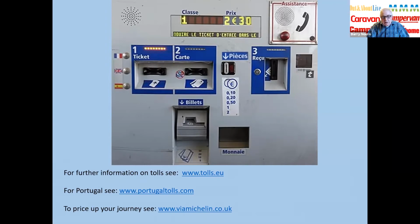Portugal is a slightly different kettle of fish. They have two systems. One is like other parts of Europe, where you can have an electronic tag you can pay for beforehand. You can pay by cash or debit card. And the other system of motorways requires you to register your vehicle number plate and a debit or credit card, and it's all electronically dealt with. And again, you'll find that on the website shown there, Portugal Tolls.